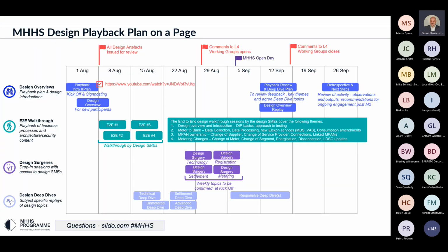I think it's a case of, yes, it's just me and this is mine. So there's the responsive deep dives: if we're getting a call as a result of any of the previous sessions, say, could we have a deep dive on, I don't know, DIP key management, then we will do our best to stand that up. It could be any point in September. But we will take a review in that second week of September to say what else we need to do, if we need any further deep dives, bearing in mind that access to the SMEs might be a little tight.